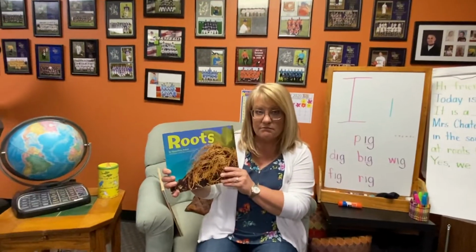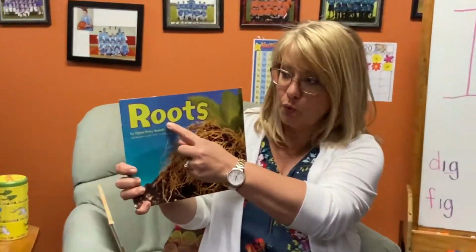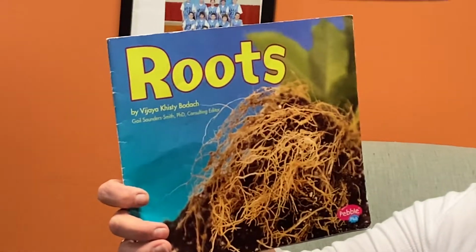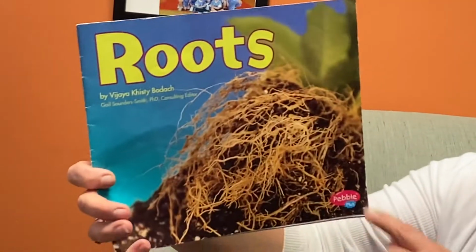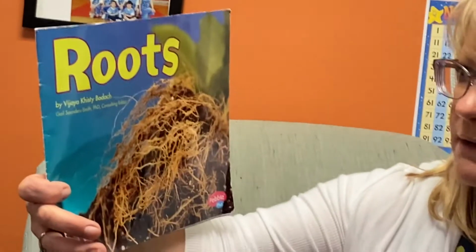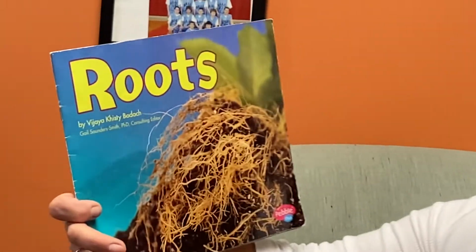Today's story is about roots. Ooh, there's two of us. Roots. And we know about roots because we saw those last week. The root is the part that grows under the ground. Somebody dug one up. Hey, nobody drew these pictures. Where do these pictures come from? Yep, a camera again. Roots is by Vijaya Bodak.